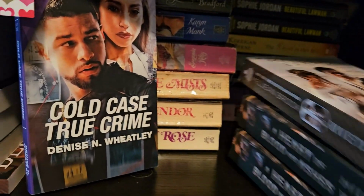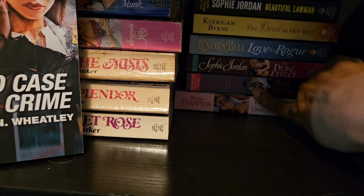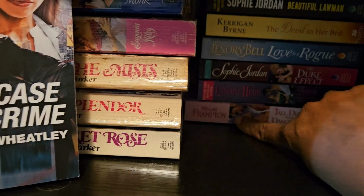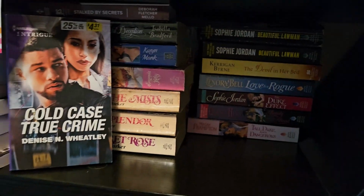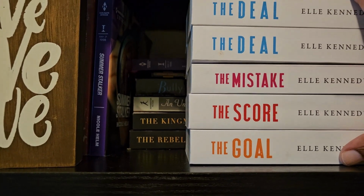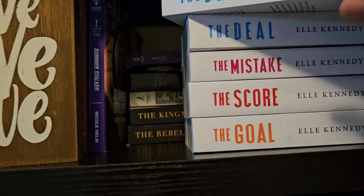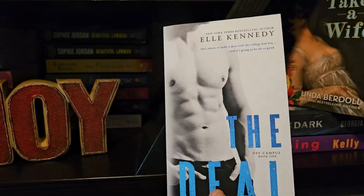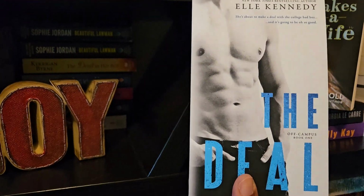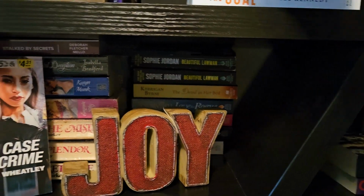Move these out of the way. Got some Carrie Ann Ryan up in here. Lenora Bell, Sophie Jordan, Lorraine Heath, and who is that? Megan Hart? I think so. Put this back down here. And here's The Deal. Here's the Off-Campus series. You know I love The Deal, so you know I had to get 2, of course. So I went back and got the, because when she first came out with them, I didn't get the mail covers. But then she reprinted them. I guess a lot of people wanted them, so she reprinted them in a smaller book size. And that's when I went back and got them. I got all of them. But, of course, I had to get this twice.